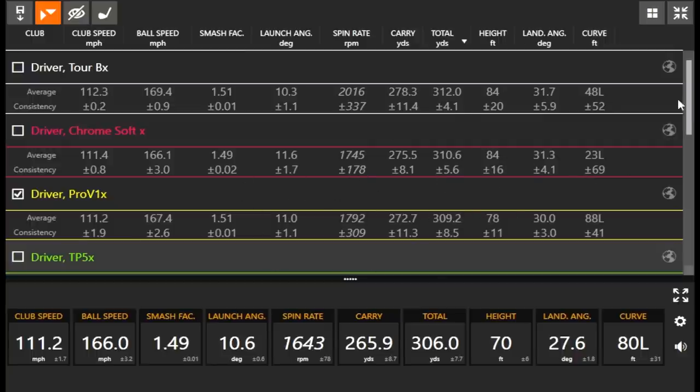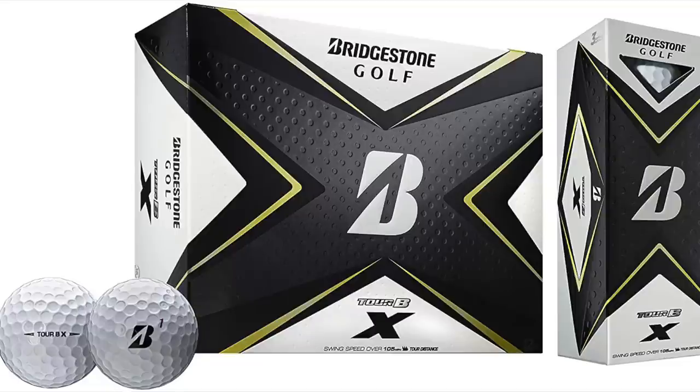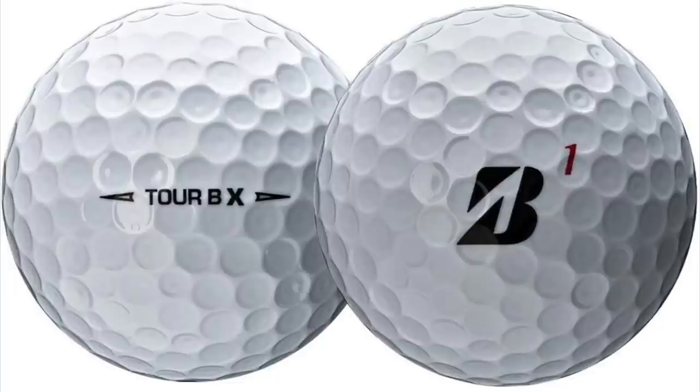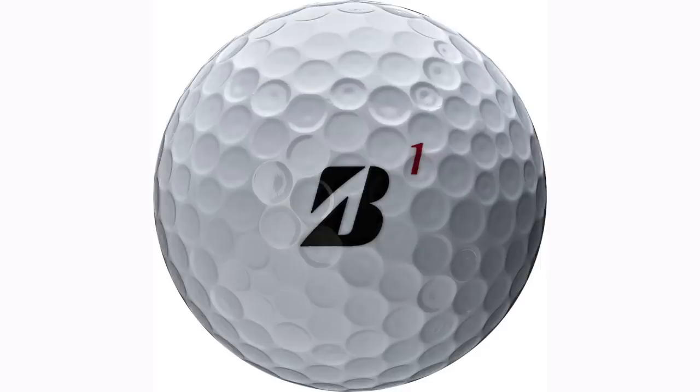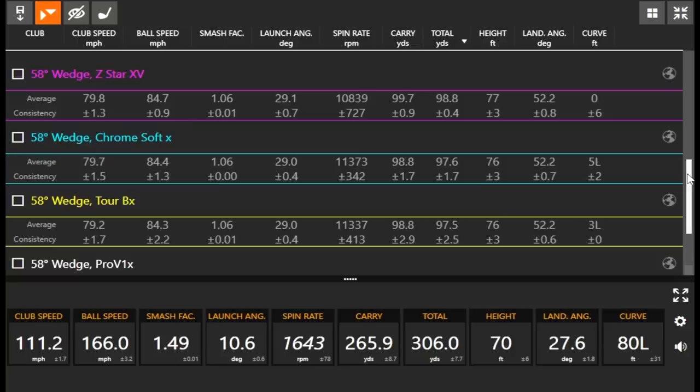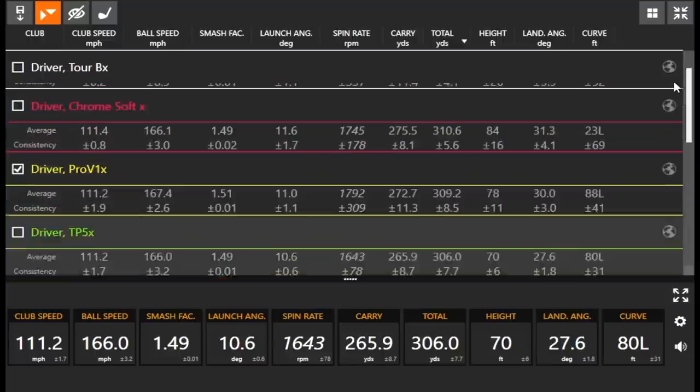Yeah, and we noticed the Tour B X had, at least on the wedge shots for sure, the softest feel, which I know I prefer on the short game, so it was the quote-unquote winner for the short game feel. And then to see that for the long game it had my farthest shots as well, I think for me, Tour B X might be the ball.